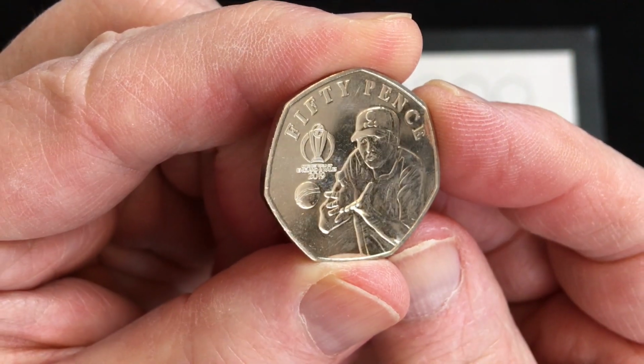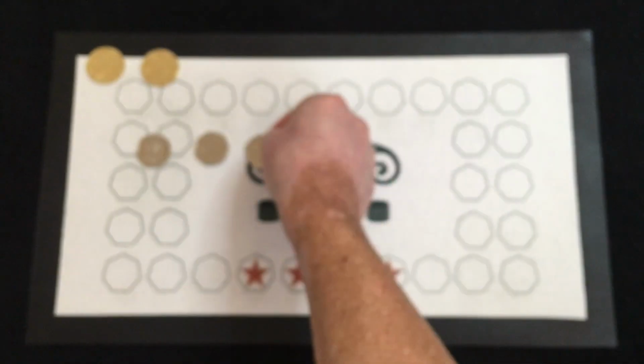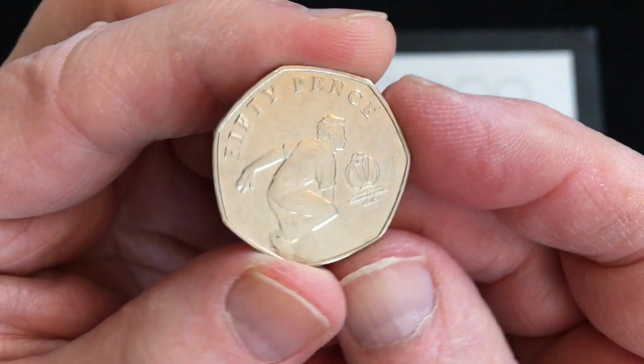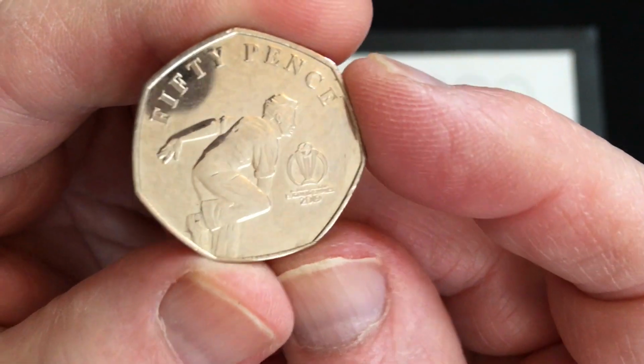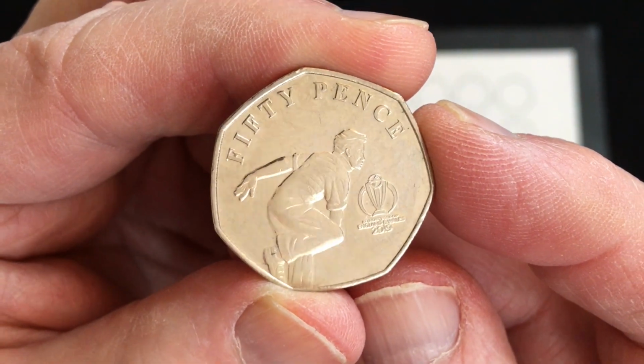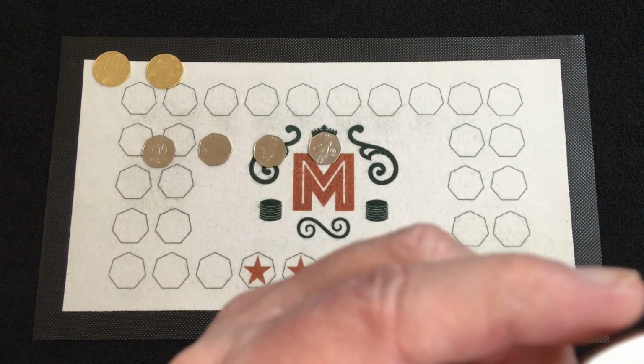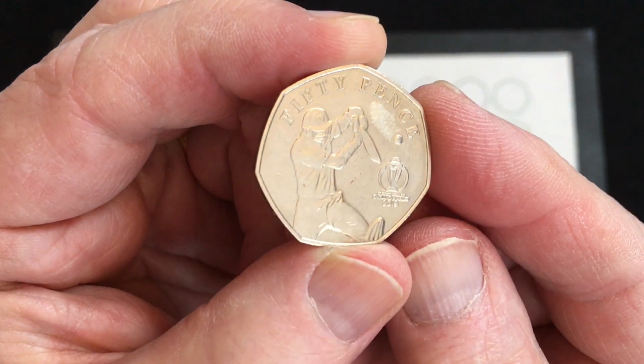Caught or Catch. That one is a class, I think it's Delivery Stride or something, or the bowling action. And last but not least, Cover Drive.